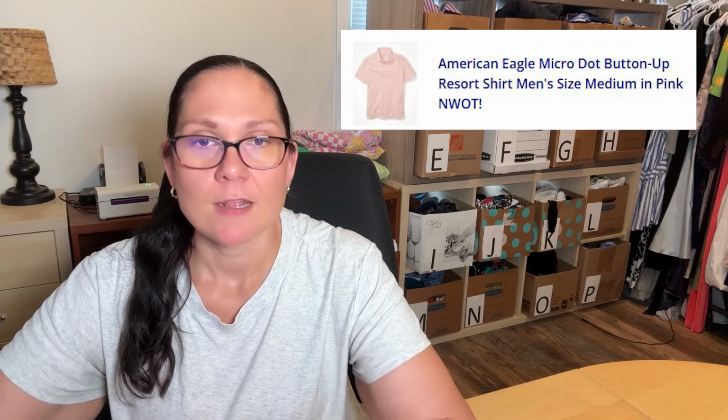There was the micro dot button-up resort shirt in pink. This one was a size medium, and this one sold in about 3 weeks on eBay for $17. Somebody sent me an offer on that one that I did go ahead and accept. We're at the top 5.